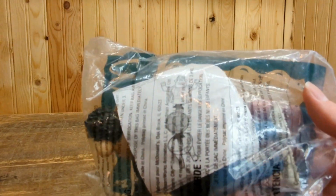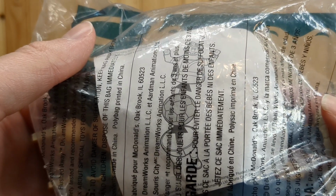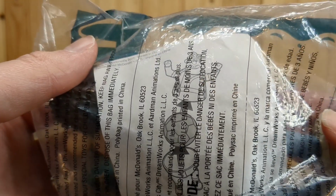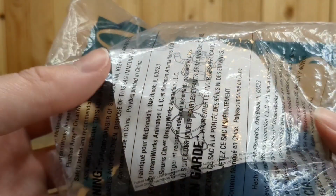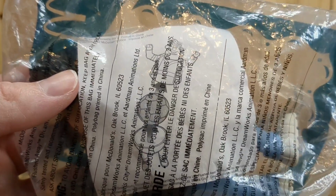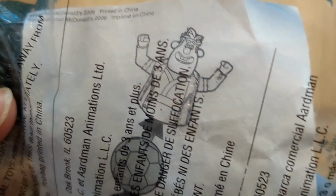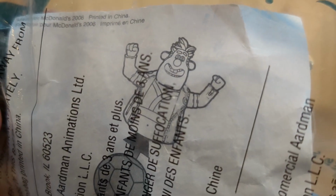I'll zoom in, just so you guys can see that. He has a ball come out of his body. What is this? Why is this? Why out of all things is this the gimmick? Why couldn't they just give him a ball separately instead of it being in his torso? Like he's some kind of Left 4 Dead zombie. Like he's so happy to be exploded into two.